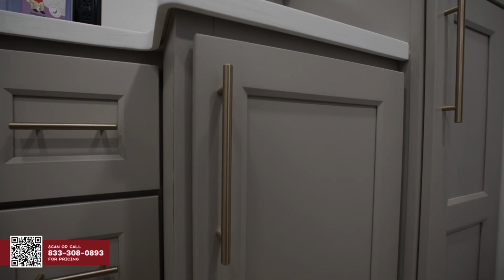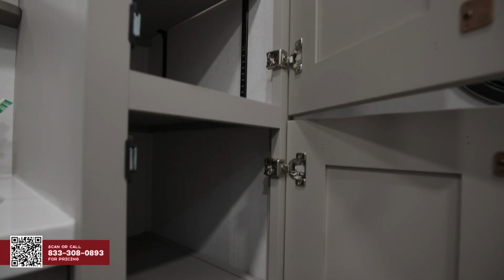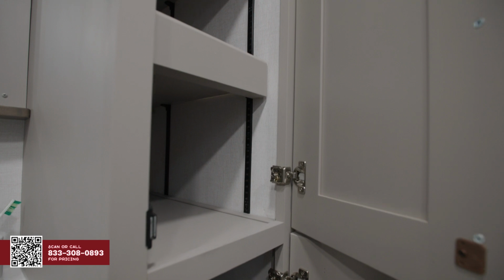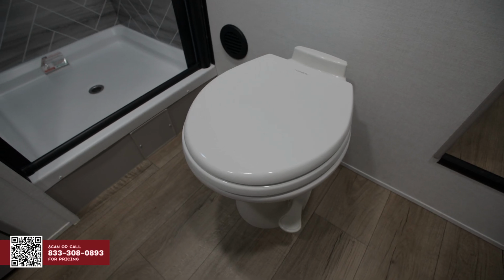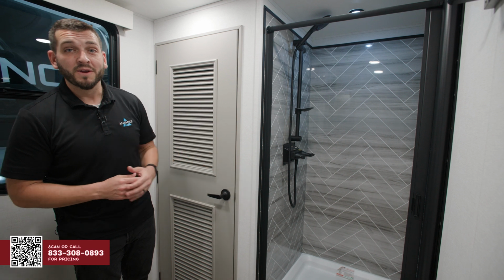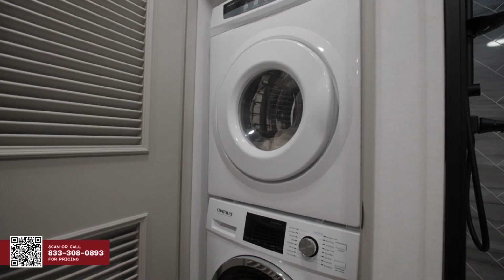The 44 LFT features 2 full-size bathrooms. Notice how much space you have in here. Over here, you're gonna have floor-to-ceiling storage for your linen closet, a large stainless steel sink, a porcelain toilet with a soft close lid, and a great shower. But the best feature is you're gonna find a washer and dryer standard on every Benchmark.